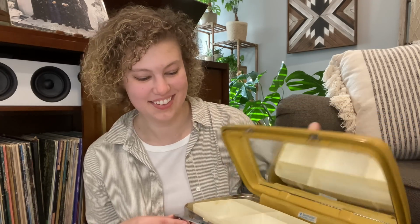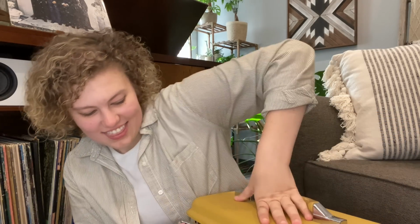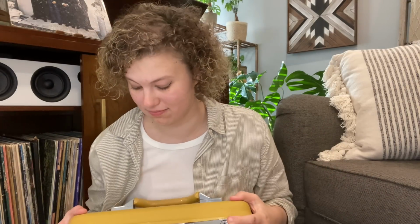So I got that. It's very secure also. Like these locks, they ain't going anywhere.